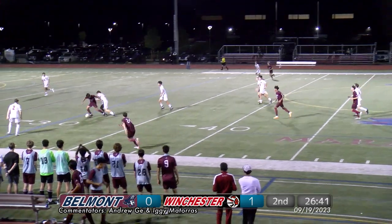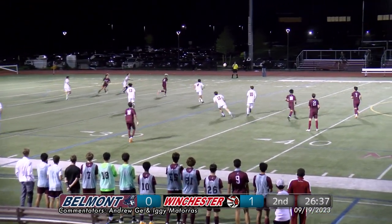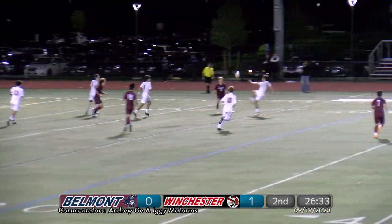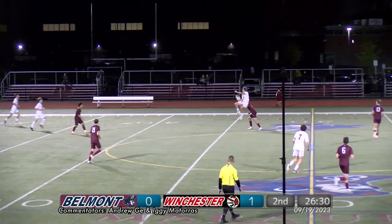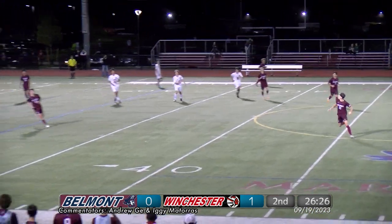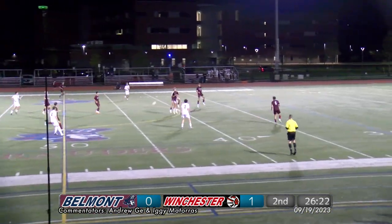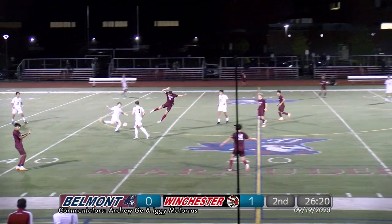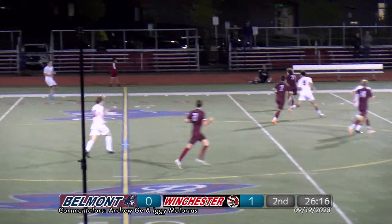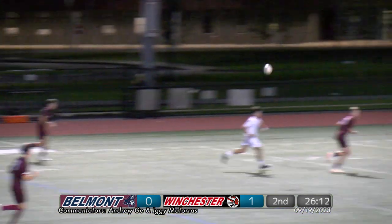And Daniel Liu gets it right away. Can Belmont get a quick one? Daniel finds Andrew Schreiner. Schreiner, lovely backheel pass to Alex Cook, but Alex Cook can only kick it as far as the Winchester center defensive line, and wow, that is another no-nonsense clearance like Jonjo Shelvey back in England. It's rumored that Winchester players shout, "Have it," every time they clear the ball. Have it. And another ball.